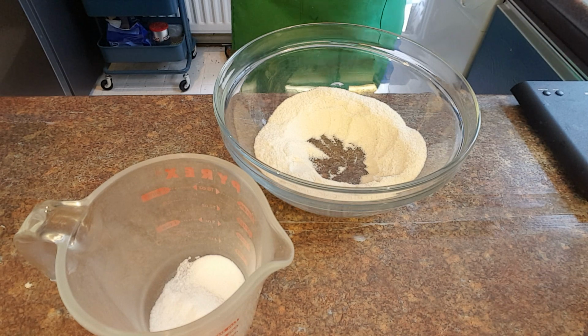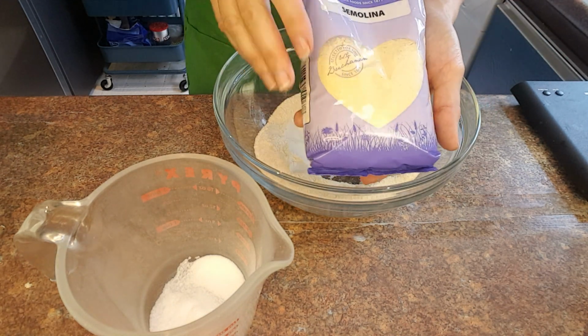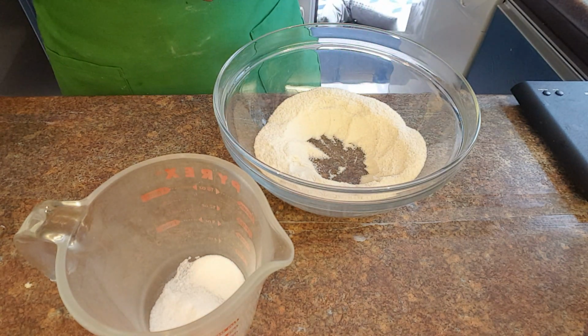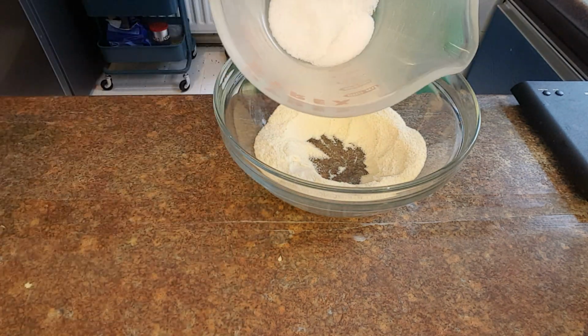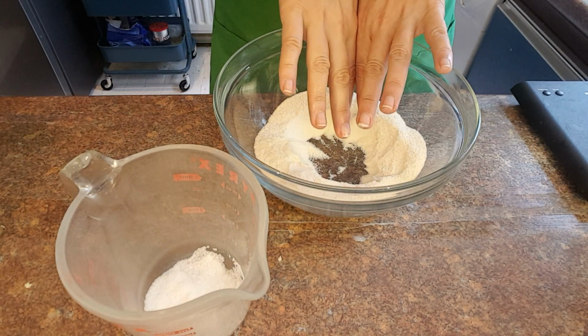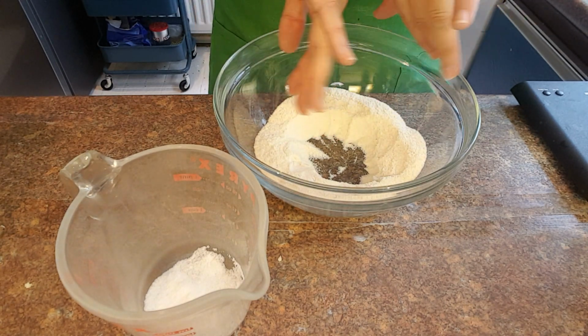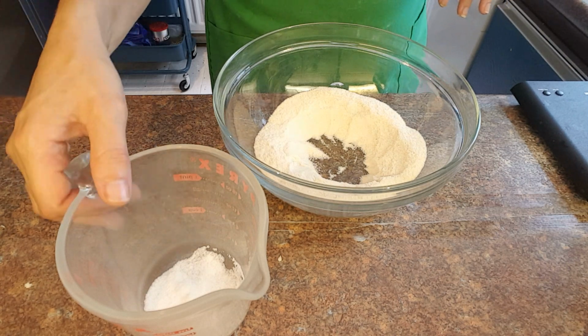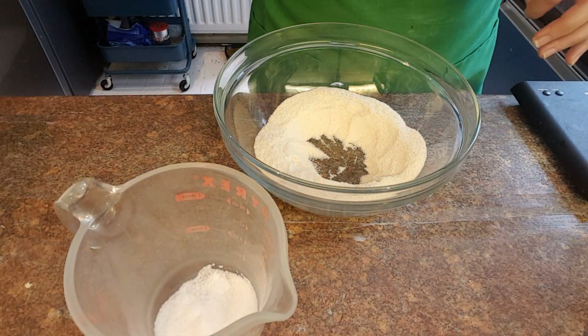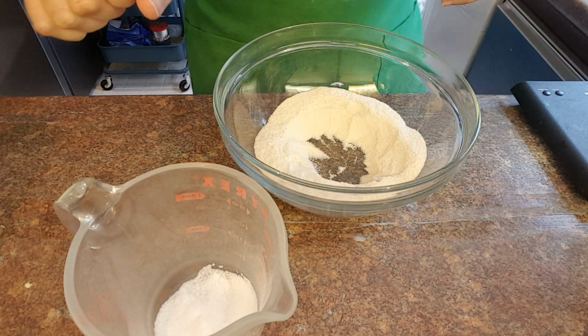Part 1 of the filling is dead easy. It's just semolina, which I have here and I've poured into the bowl. Salt and boiling water. So I put my salt in my measuring jug. So just pour 150 grams of semolina into a bowl and create a well in the center. And then we're gonna add our boiling water to our salts, add it and mix.